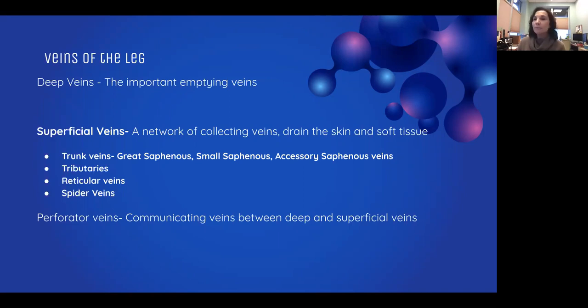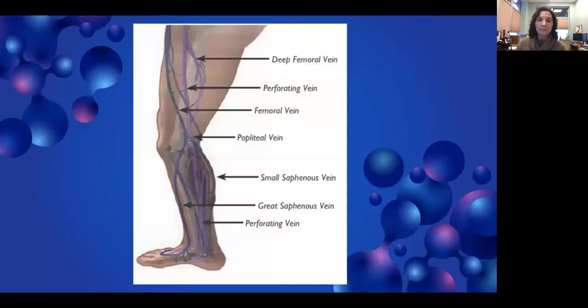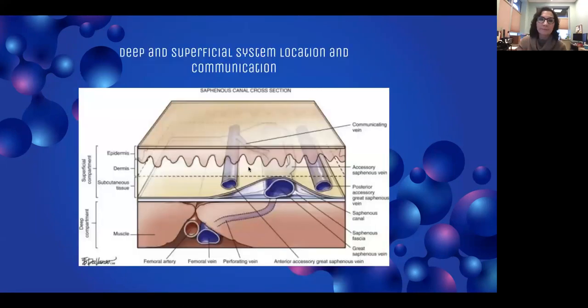And then we have a system of perforator veins, which are the connections all up and down your leg between the deep veins underneath your muscles and the superficial vein trunks and the superficial veins, which we've been talking about. And this is just a diagram that shows that these darker vessels here are the superficial veins, and the more purple vessels are the deep veins underneath the muscle, and it shows what their orientation is.